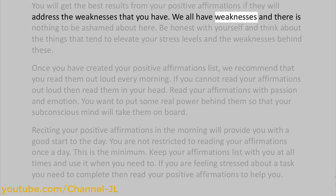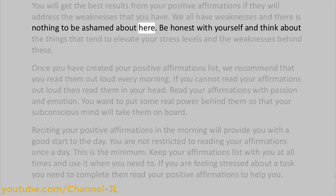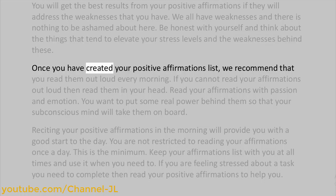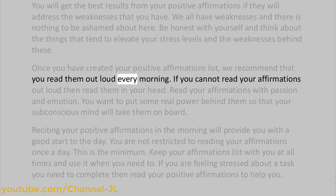We all have weaknesses, and there is nothing to be ashamed about here. Be honest with yourself and think about key things that tend to elevate your stress levels and the weaknesses behind these. Once you have created your positive affirmations list, we recommend that you read them out loud every morning.